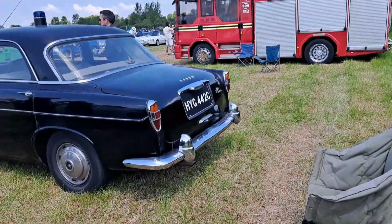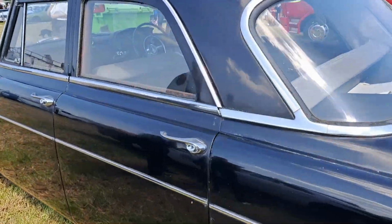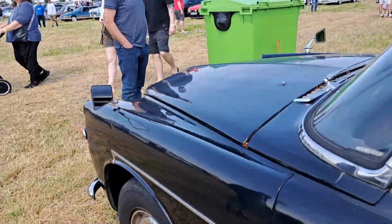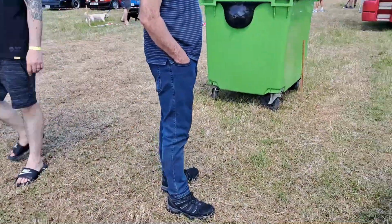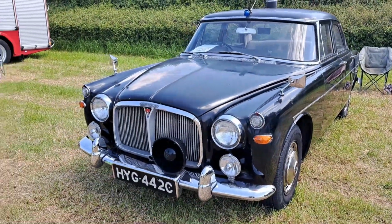1965 Rover 3-litre automatic. It's actually a real police car. I mean, I can imagine why, if you're a police force, you want something nice and comfortable to go around in if you were spending a lot of time in the car. But yeah, that is interesting.